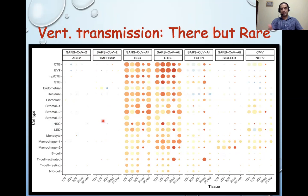Now, how does this virus enter the cell? It is because the virus uses alternative mechanisms like the BSG and CTSL receptors to enter the cell and cause infection. However, one should remember that these alternative mechanisms of entering and infecting the cell are not as efficient as ACE2 and TMPRSS2. Therefore, vertical transmission, although possible, is rare when compared to other infections like CMV, which uses NRP2 receptors, which are abundantly present both in the placenta as well as the fetal membranes.